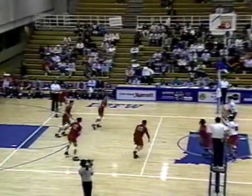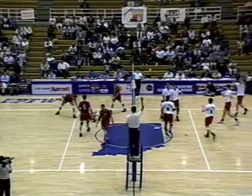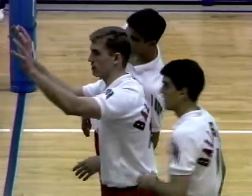Okay, familiar faces back in the lineup. Reimer on serve, number 9 Romano back out to the left outside. And there is the block for Haas and Oath combining. That's what Ball State needs to do. Ball State.